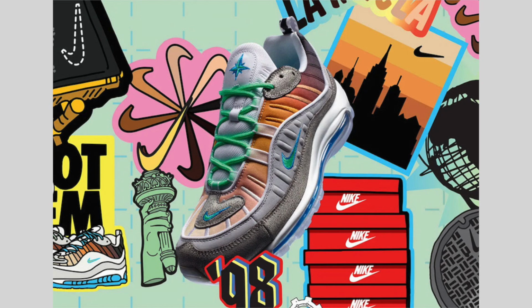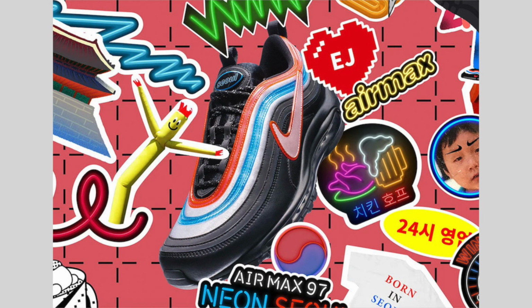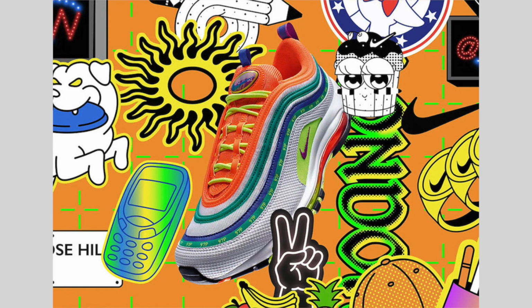The On Air collection consists of the Nike Air Max 1 Tokyo, Nike Air Max 98 NYC, Nike Air Max 97 Shanghai, the Nike Air Max 97 Seoul, the Nike Air Max 97 London, and the Nike Air VaporMax Plus Paris. Now, the good news is we have a release date for all 6, and they'll be dropping on the same day, which is April 13th. You'll be able to go after every pair on Nike sneakers. I don't know about additional retailers as of yet.